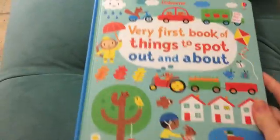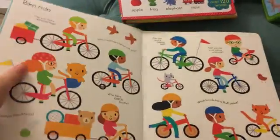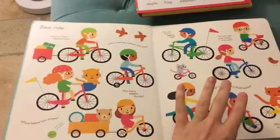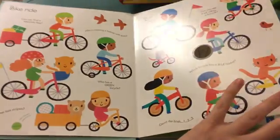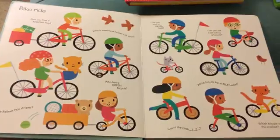And then lastly, this is my top seller for this age, other than the That's Not My books. Very first book of Things to Spot. Now, she might be a tiny bit young, but I think part of getting a child to love to read is by having parents enthusiastic about it. And sometimes it can be hard with baby books. Baby books can be really boring. But if you get them in front of something that actually excites you, they sense that excitement.